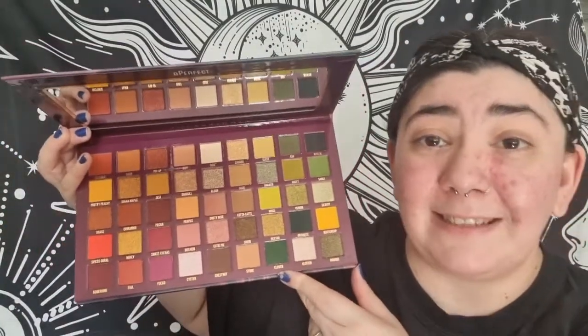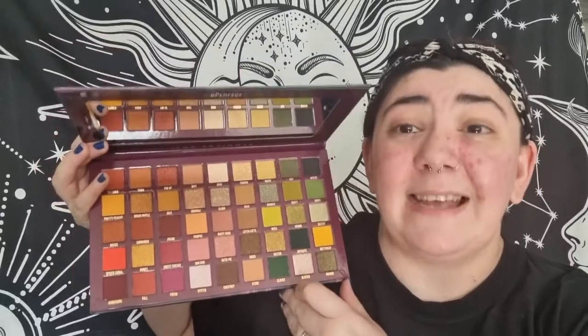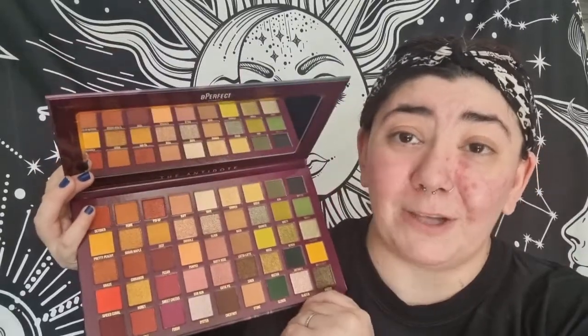I also picked up one of their shape, bronze and define contour sticks, so I'm going to play around with that and see if I look like a complete fool or anything. But I'm just so excited to try this for the first time because, in case you haven't seen it, it is absolutely massive, but it's absolutely stunning. It's all the colours that I pretty much love when it comes to eyeshadow. You've got your reds, you've got your greens, and you've got some copper mid-tones in the middle there. So I don't know what look I'm going for today.